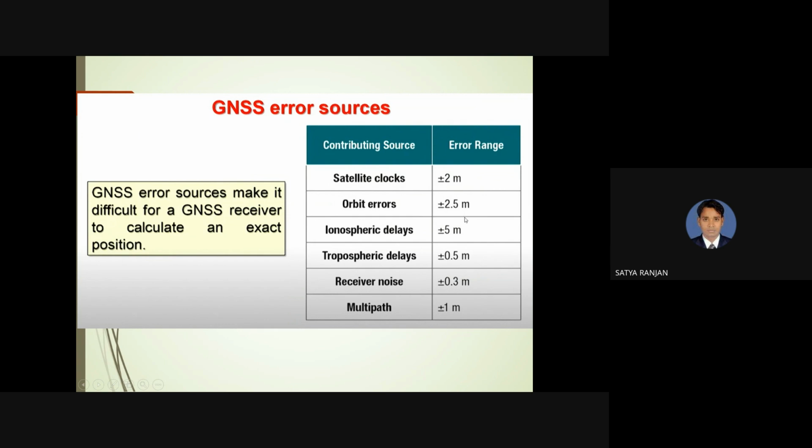error range. Then ionospheric delay, it is the highest error range, that is plus minus 5 meter. Tropospheric delays, it is a very small error range, that is plus minus 0.5 meter, which is 50 centimeter. Then receiver noise is plus minus 0.3 meter, and multipath, that is plus minus 1 meter. So these are the errors which are generally found in the navigation satellite systems.